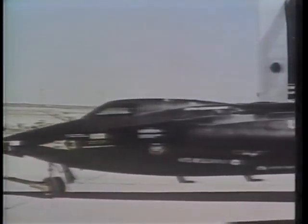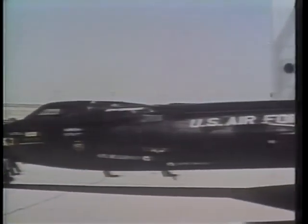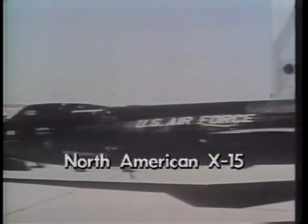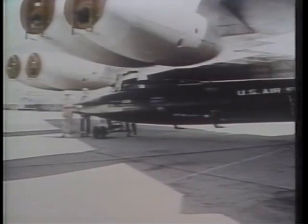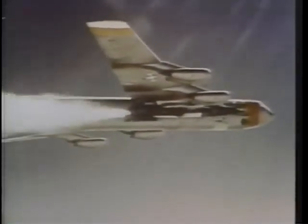The most celebrated and productive aircraft in the X series, the X-15. The North American X-15 was the first aircraft capable of leaving the Earth's atmosphere and flying into space. It was designed to fly routinely at altitudes in excess of 250,000 feet and speeds exceeding Mach 6.